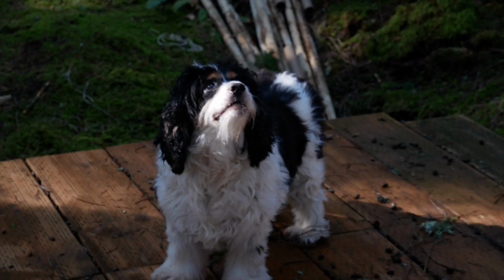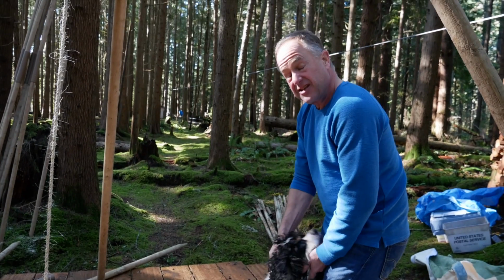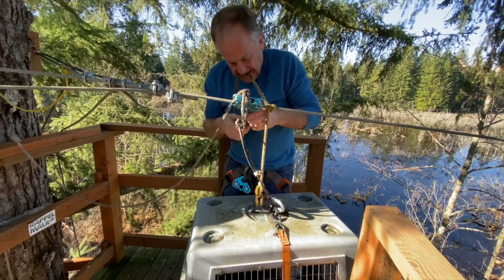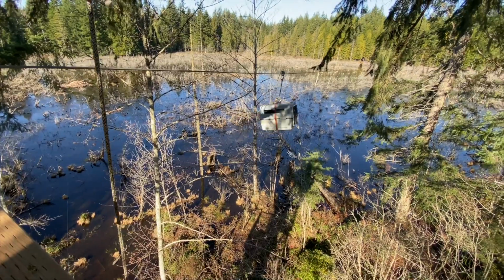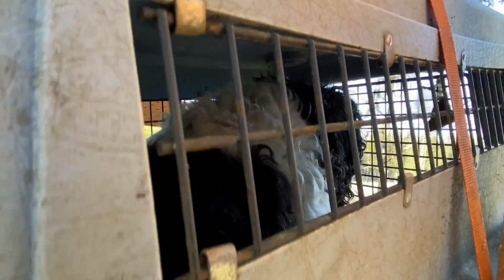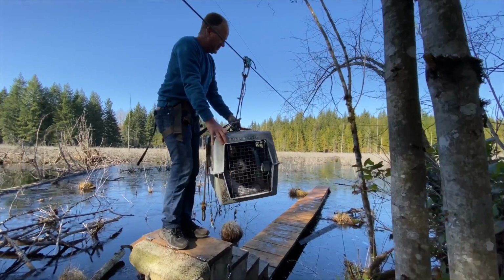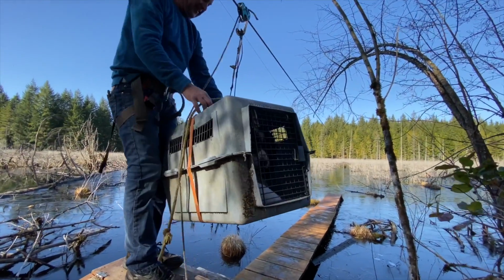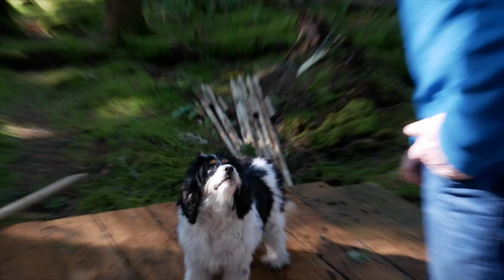And we weren't the only ones who were interested in ziplining. If I make the mistake of saying zip line in the house, he goes and runs down to the base of the zip line tree and tries to get into his little carrier. How was your ride, bud? And he loves it. It's like going for a ride in the car. So, Jackson, want to go for a ride?